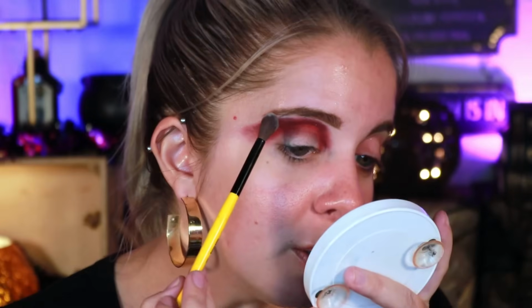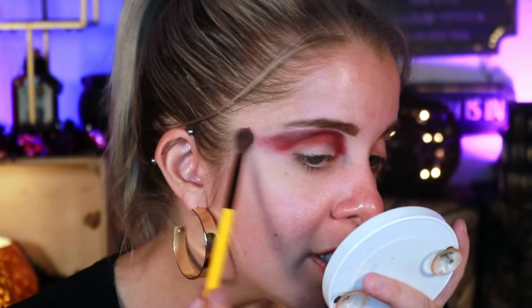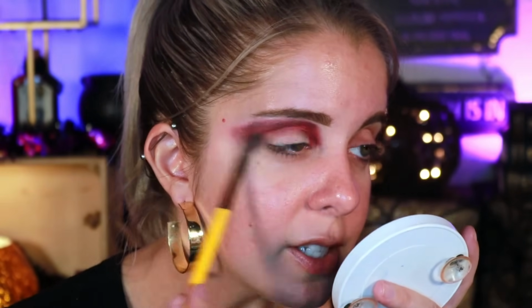I'm genuinely really excited about this collection. I also think it's the last one for a while. I don't think they're doing anything for Christmas, although I really do miss when they used to do their Christmas boxes, because they used to do these holiday boxes or Black Friday boxes.